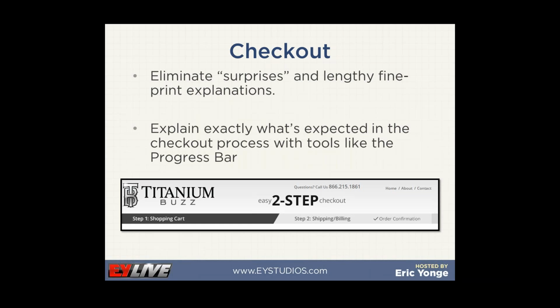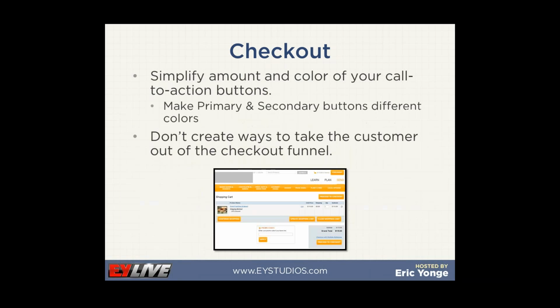But step one is part of the process. You're evaluating what's in your cart and if you want to proceed down the checkout lane. And so that is a step. Don't bury it for the second step here. And that's why on Titanium you say, look, step one, here's your cart. Step two, shipping and billing, and there is no step three. We're just telling you that after you finish step two, we're confirming your order. So in this progress bar, you're specifically delineating where people are at in the checkout. Let's go on.